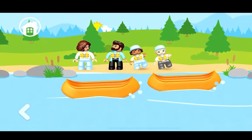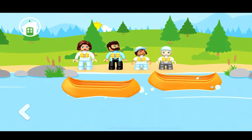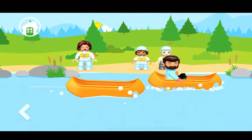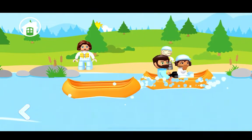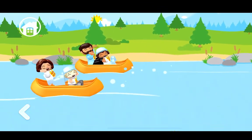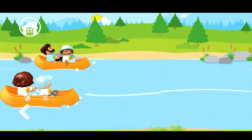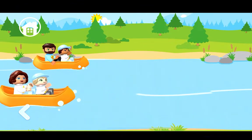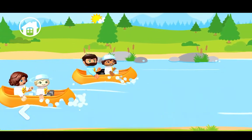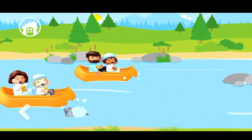Here we see two boats. We need to break into teams, get into the boats and swim. Okay, father and one child, mother and the other child. Okay, remember, you must swim around all the obstacles, stones, ducks, etc. See? Go. No, it's stones. Oh no, daddy. Go to the boat.